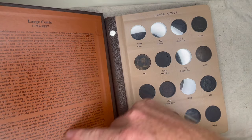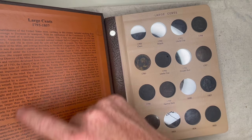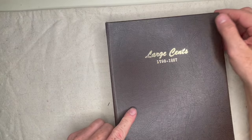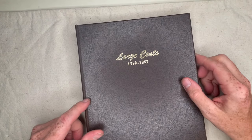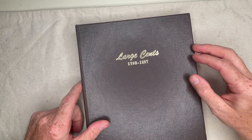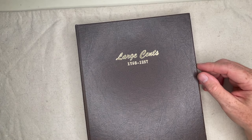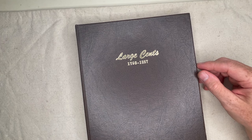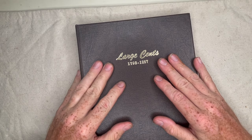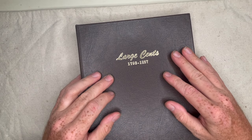And it also has a big, nice write-up about the history of the large cent. So, and I'll show you some pictures at the end of the video here. Just some of the coins that were there. I think I got 1 or 2 little videos, but I didn't really want a video. I just wanted to look at coins, but I'll show you a couple of the nicer ones I seen, especially that 1793 wreath large cent. That was very nice.